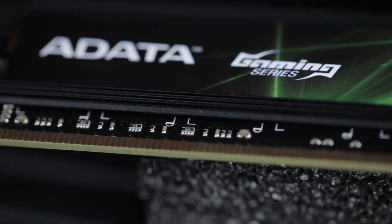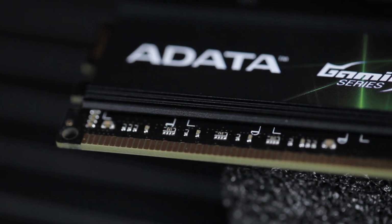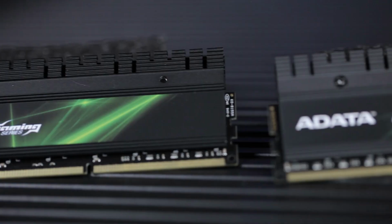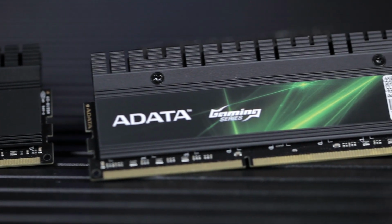We've got some 2600 megahertz ADATA RAM in the house, and it has a really nice shield on it. I'm usually not a nerd for aesthetics, but this one's sleek and minimal, and I like it. But who cares? It's fast. Now, a lot of people out there have been yelling and screaming about people that recommend high-speed RAM. And I want to tell you guys, always get good RAM.